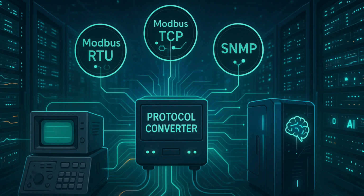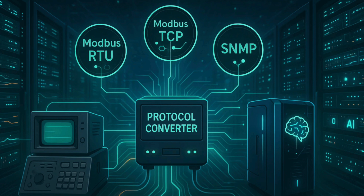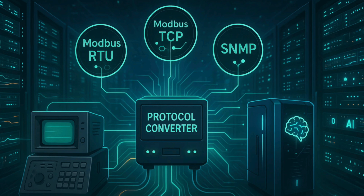You mentioned some specific Moxa solutions earlier. Can you give us a couple of concrete examples of how their protocol converters are being used in real-world data center scenarios? Absolutely. A key product from Moxa is the MGate MB3170. This is a dedicated serial to Ethernet protocol converter, specifically engineered to translate between Modbus RTU/ASCII, those serial protocols we discussed, and Modbus TCP, the prevalent Ethernet-based protocol. This is absolutely critical for integrating those existing legacy devices into modern data center networks.